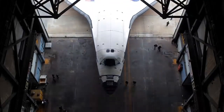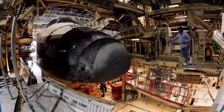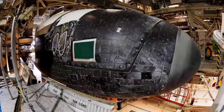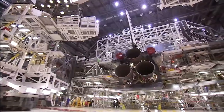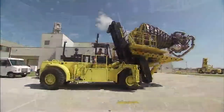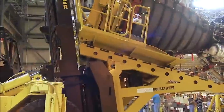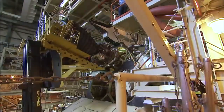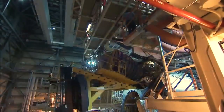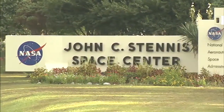When an orbiter returns from a mission, processing for the next flight begins almost immediately. It's a task requiring no less than 650,000 hours of labor. This includes the removal of its three liquid fuel engines and their replacement by three from a previous mission. They've been refurbished, inspected, and tested at the Stennis Space Center.